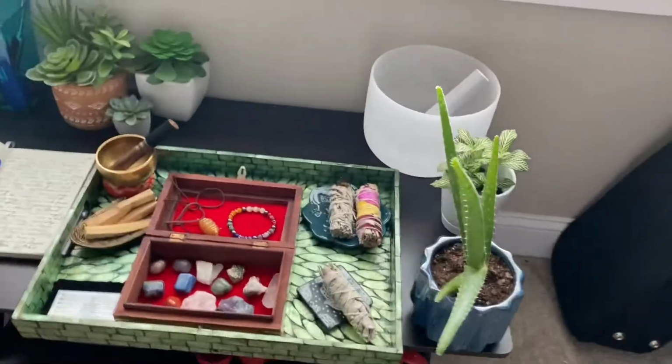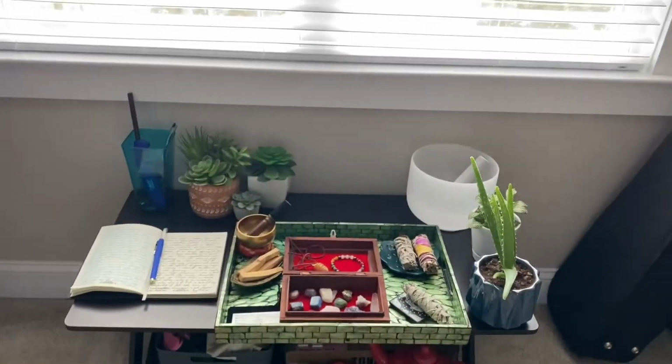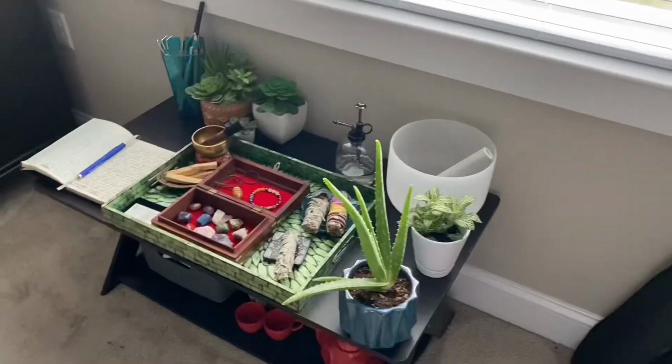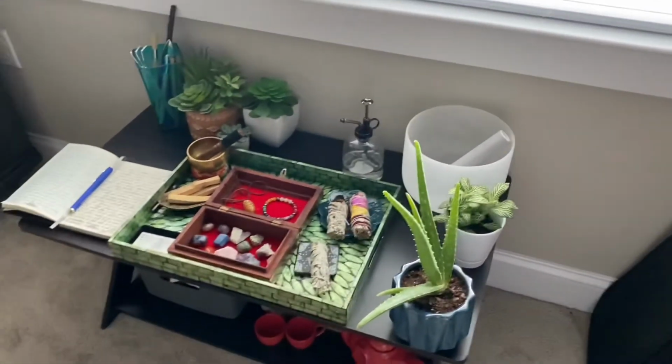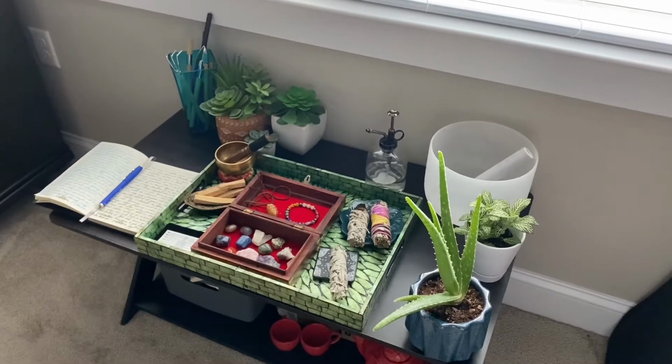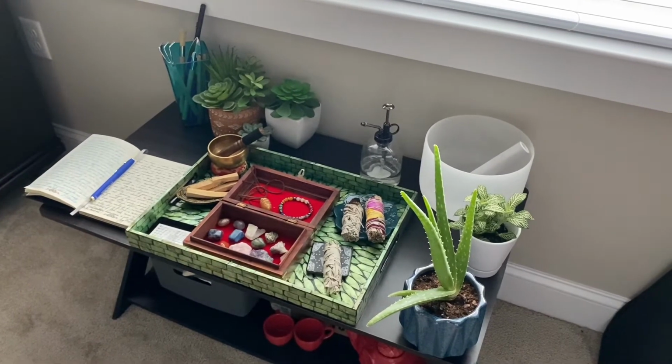This is the conclusion, and I'm so glad I finally have all this together. I'm super excited to be a plant mom, and yeah, so I will show you guys the shelf coming up next for my closet rack.